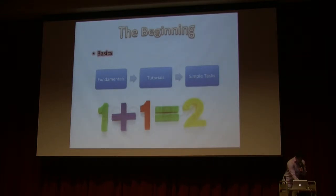Okay, so I'm going to tell you a little bit about the beginning of my internship. I started out with the basics, just like anything. You have to learn the basics before you go on to more complicated things. So the fundamentals. The tutorials, and the fundamental tutorials are kind of the same concept. I basically started by learning the programs that the company is centered around, and these programs are Outlook and Microsoft Excel. Outlook, as many of you probably know, is a mailing system.